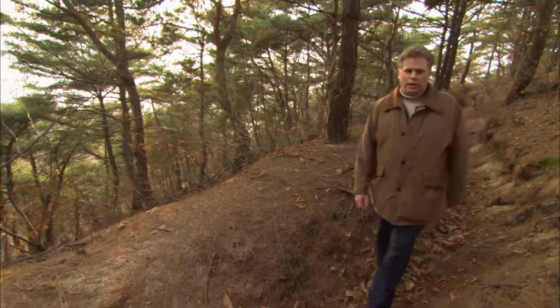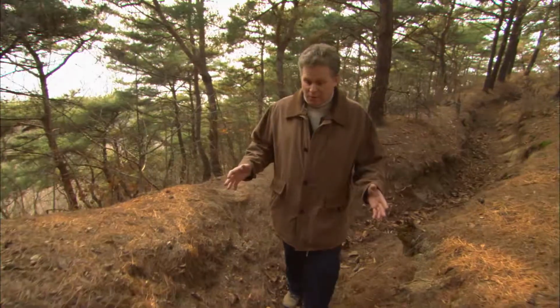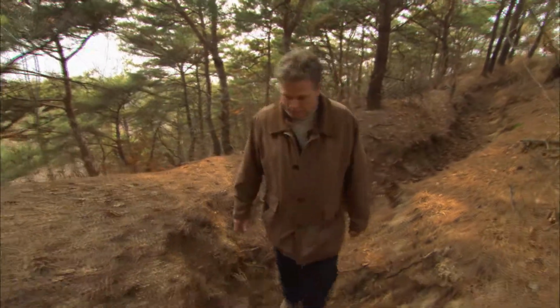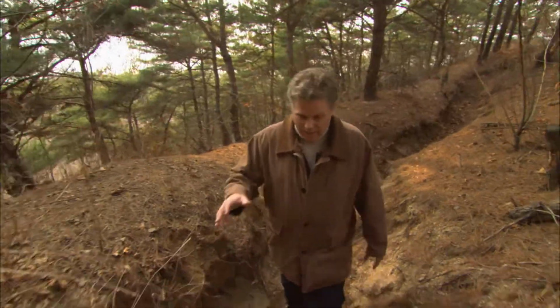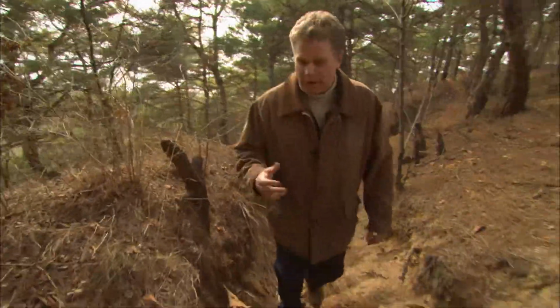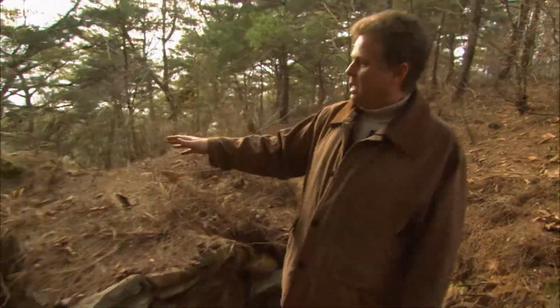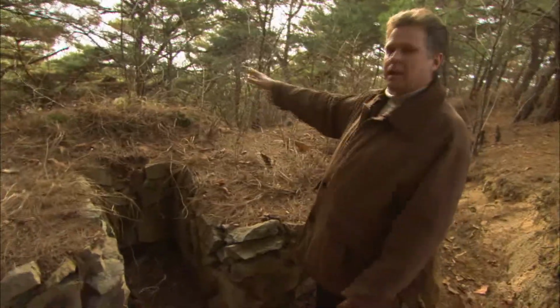This is a Chinese trench that dates from the Korean War. And it's incredible to find this because very little remains of the Korean War. Typically, the Chinese dug these trenches into the heights, which gave the defenders the maximum advantage. This is a gun pit he would use, and you can see the advantage that the defender would have on any attackers.